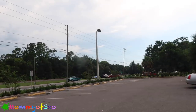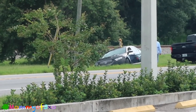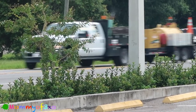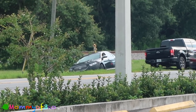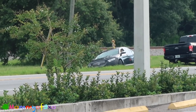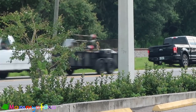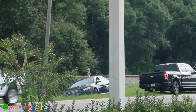I think the car just crashed from there. Car crashed? Oh my gosh. How does that happen? I don't know, it looks like a car might have hit them and run them off the road because I don't think someone would just turn the wheel, the way the car's positioned. Yeah, it's positioned really weird. I think that person just pulled over to see if they're okay or what's going on.